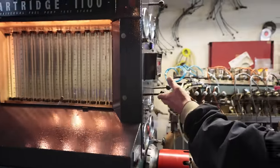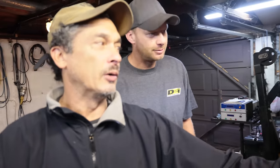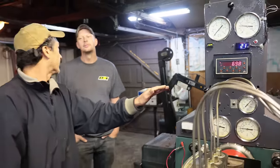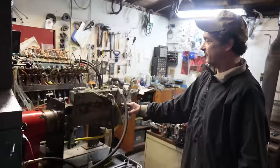Okay, I can show you here. So it's still got fuel. So I'm gonna increase RPM and it's gonna cut the fuel out. So that's telling me there's no chance of a runaway. I don't want to go high with it. Yeah, I know everything is tight, but it's a real high pump. Right, right. Okay.